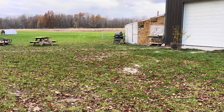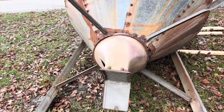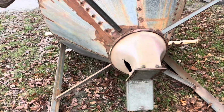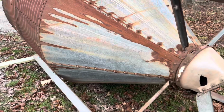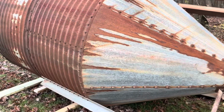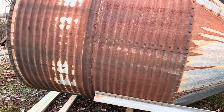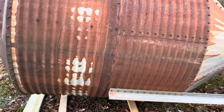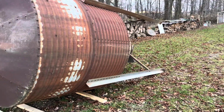It's probably where I'm going to wind up putting a concrete pad and then putting this grain bin on. So thank you so much to my friend for offering it and driving it down here. I really appreciate it. It's going to come in handy for sure, especially because I've been running the feed barn more and more since I keep acquiring more animals. But this is going to be a fun project to work on.